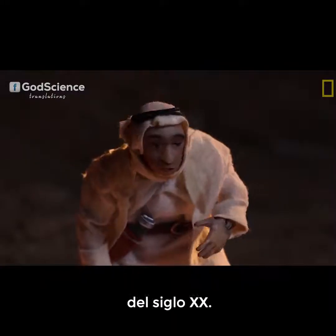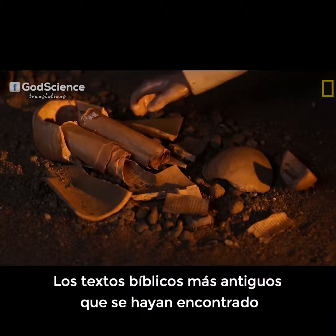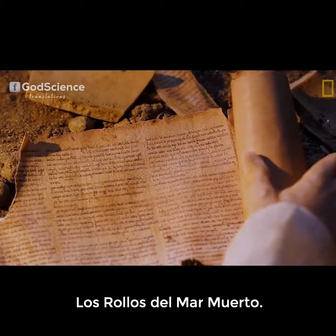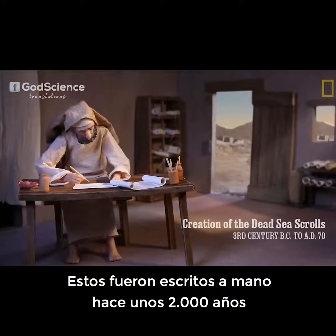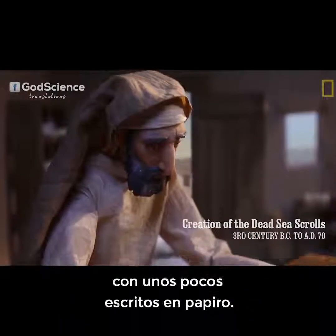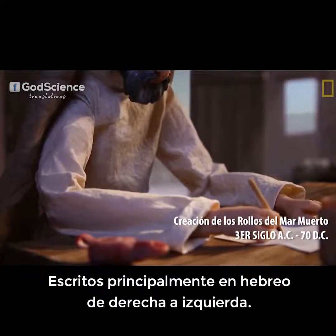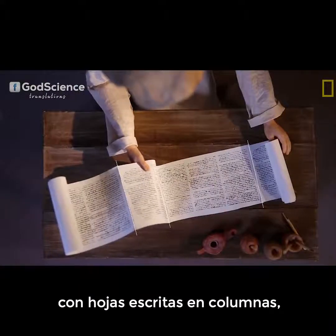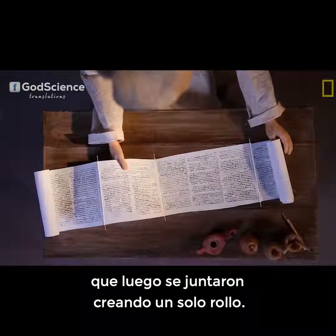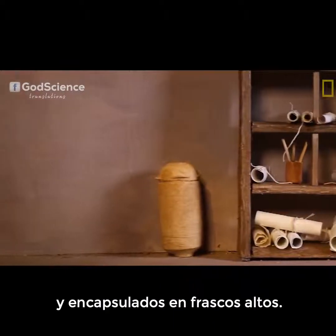archaeological discoveries of the 20th century, the oldest biblical texts ever found, the first of the Dead Sea Scrolls. The scrolls were handwritten some 2,000 years ago on durable animal skin parchment, with a few written on papyrus. They were mostly composed in Hebrew from right to left, with sheets written in columns, then sewn together, creating a single scroll. For safekeeping, some of them would be wrapped in linen and encapsulated in tall jars.